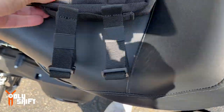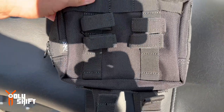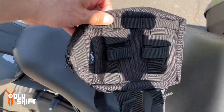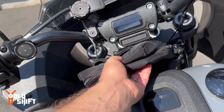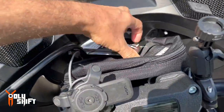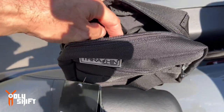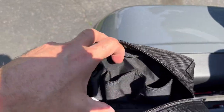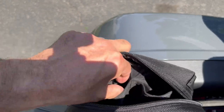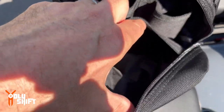But the most important thing is actually the two straps that will go on the risers or on the handlebars. I've seen online pictures or videos where you can mount them in different ways. I think on some of the options you mount them this way, and in my case, I'm going to be mounting it like this. Obviously, I'm not going to be using the straps on the bottom. Inside, it has one main compartment, then smaller compartments for pens and small items, and this is the main compartment for the bigger items, and then another side.